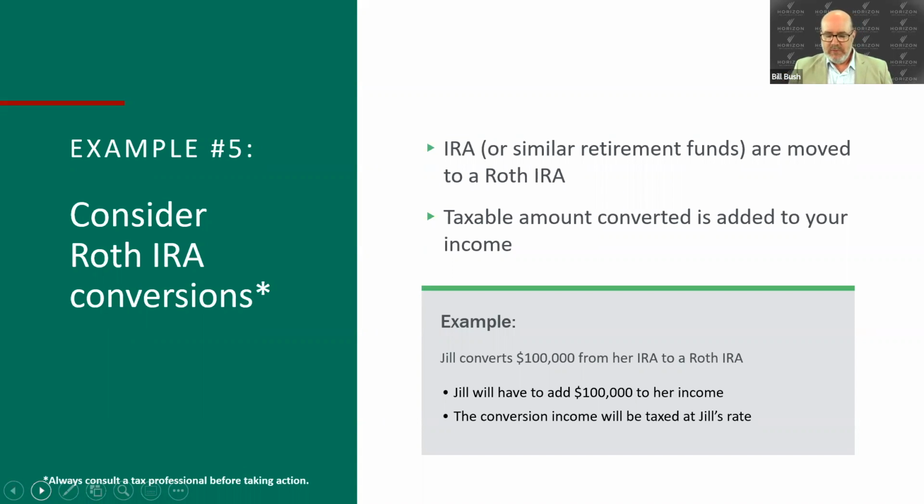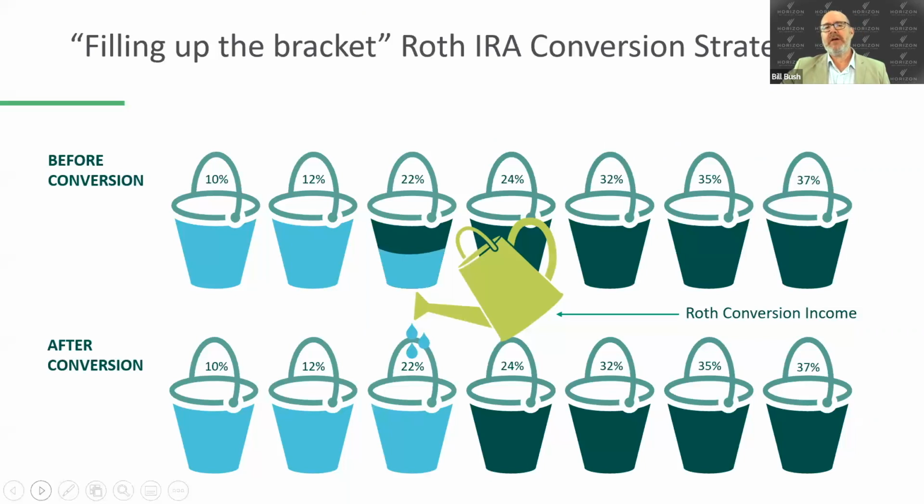So for example, Jill here in the gray box, she converts $100,000 from her IRA into a Roth IRA. She will have to add $100,000 to her income for that year. The conversion income is going to be taxed at Jill's rate. For that reason, it's recommended that prior to any conversion, you consult your tax professional. And the conversion doesn't need to be all or nothing. You don't have to convert the whole account.